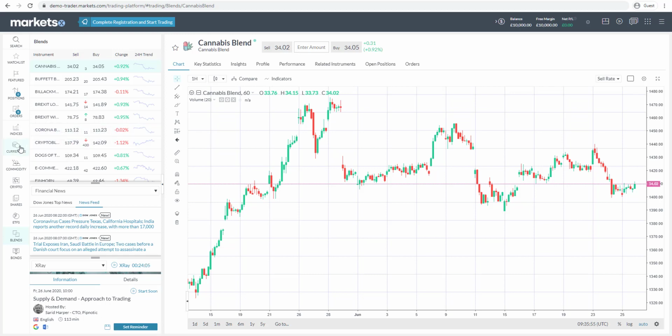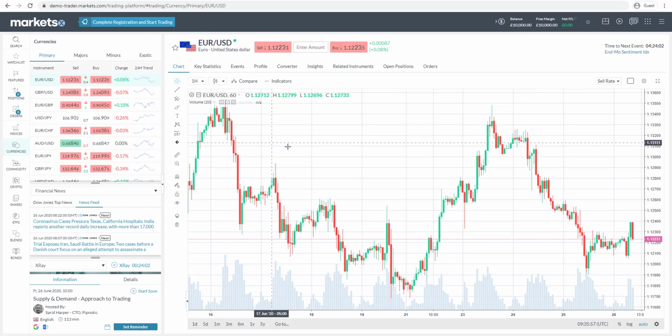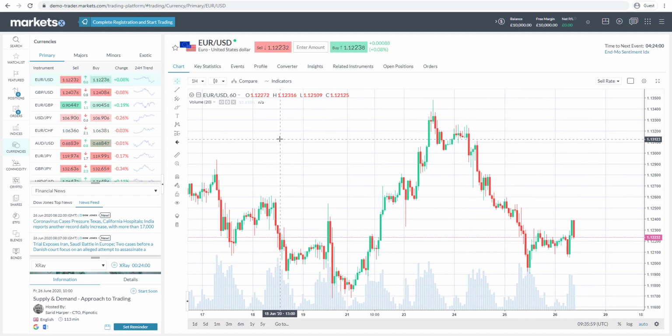If we go back to the currency market here, for example, euro against the US dollar. Pretty simple to be able to trade from the chart as well. You've got buy and sell buttons here at the top. You can enter the amount, or you've got it here on the left hand side. So we can click on buy.